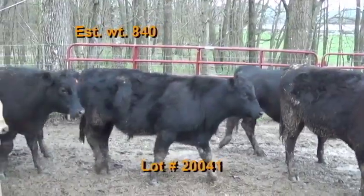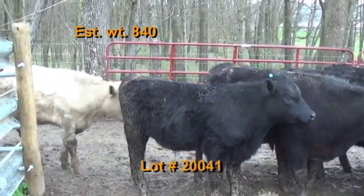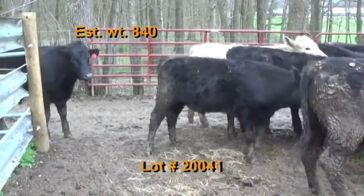Weigh-up conditions, these cattle will be penned 7 a.m. morning of the weigh-up in a dry lot and weighed on the farm with a 2% shrink. Take a 48 to 50,000 pound load off the heavy end.